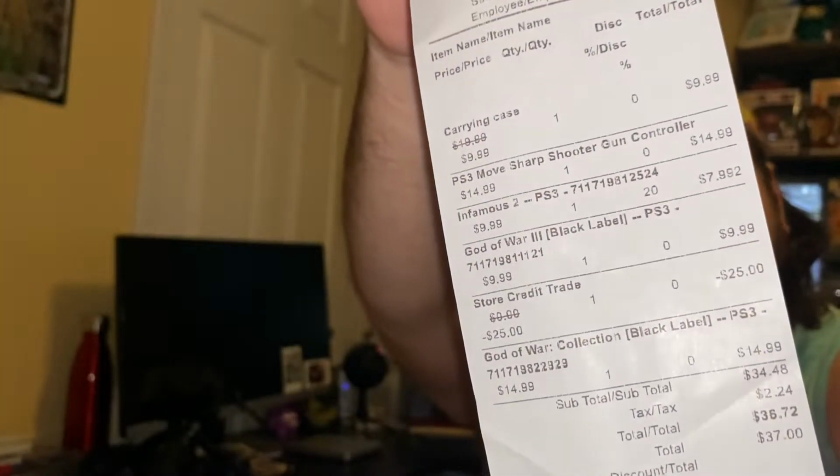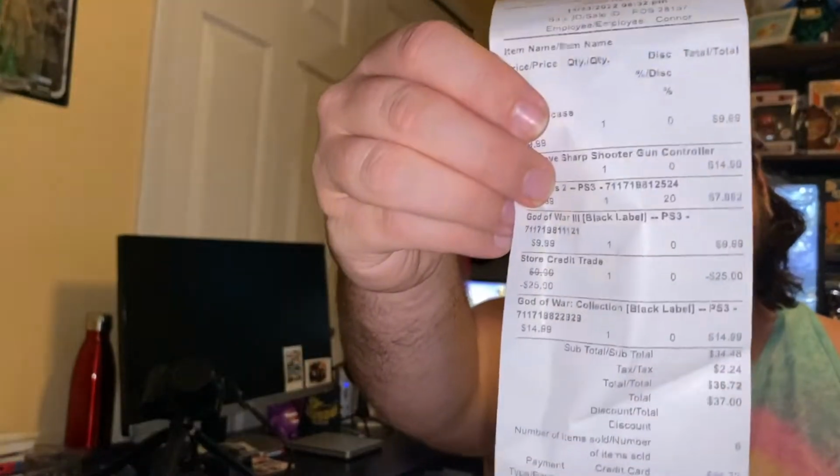Before we completely move on, I do just want to show the receipt that does have the trade-in values of what we turned in today, not of the individual games, but it's got our trade-in credit there, the $25, along with what we paid for everything else. So just wanted to be legit and by the book. You can see what we put in is what we paid for at least the God of War games. Everything else was just out of pocket, but like I said, they were pretty good deals and couldn't turn it down for the Sharpshooter and that Game Boy Advance SP case. So there you have it.